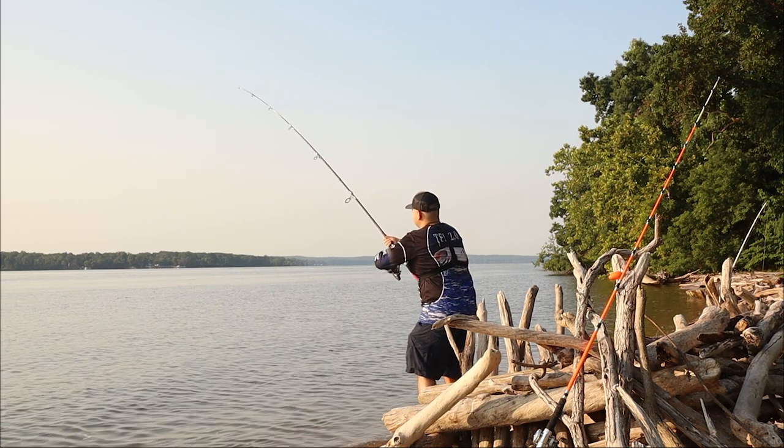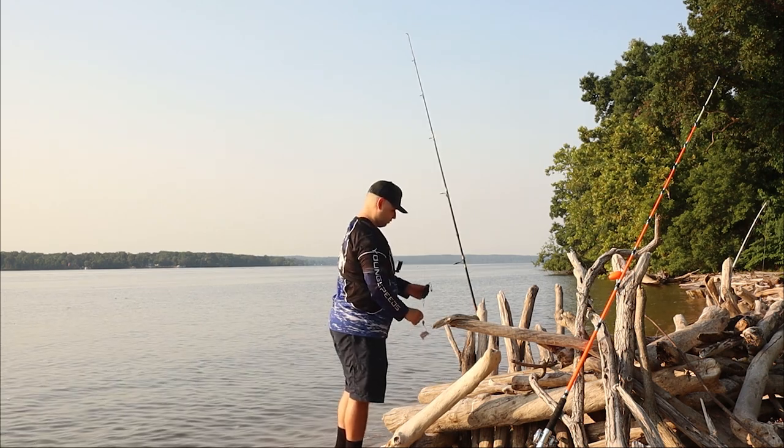Here you see a catfish just come at the camera head on like that. There goes something else. Couldn't tell if that was a catfish. Oh yeah, definitely a catfish. Whiskers right there. Seems the smell attracted them, but they just weren't quite sold on it.